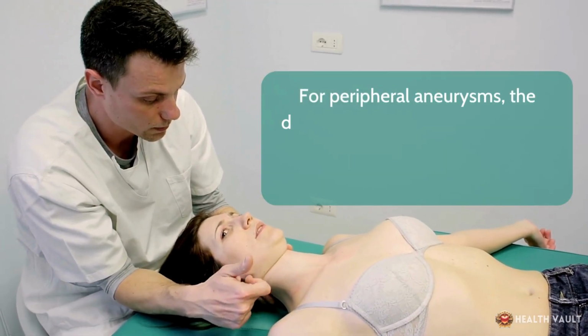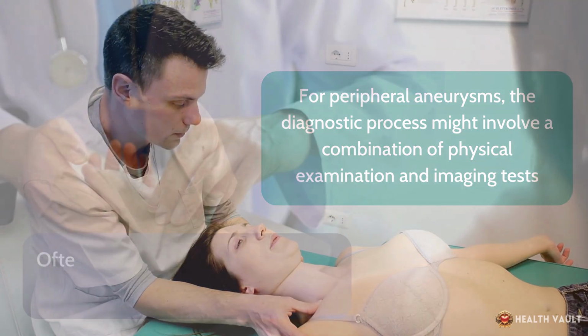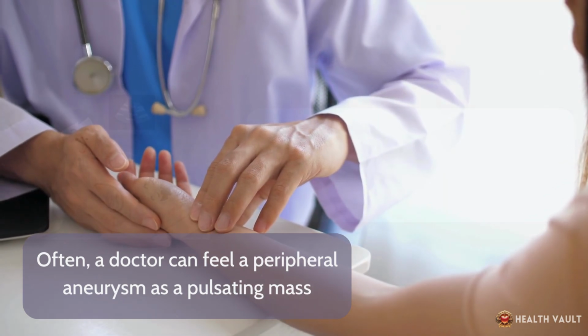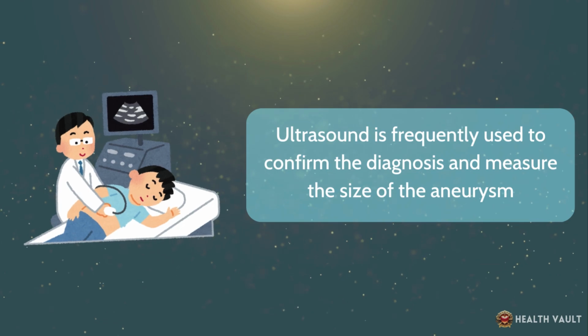For peripheral aneurysms, the diagnostic process might involve a combination of physical examination and imaging tests. Often, a doctor can feel a peripheral aneurysm as a pulsating mass. Ultrasound is frequently used to confirm the diagnosis and measure the size of the aneurysm.